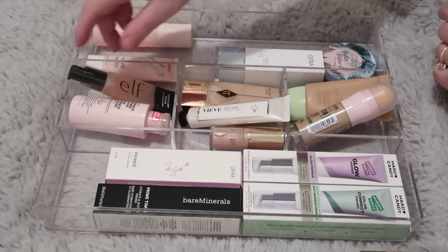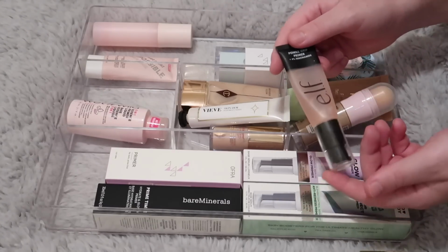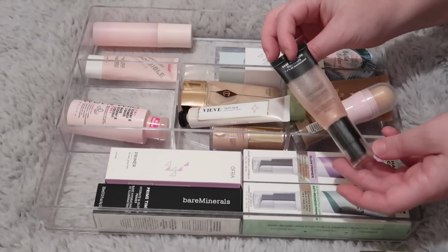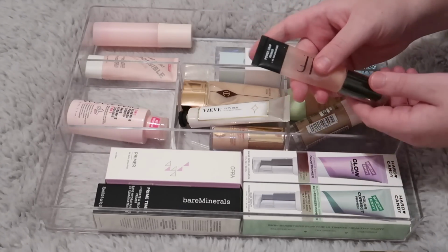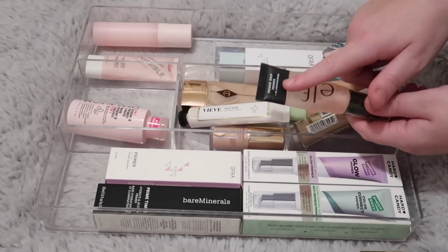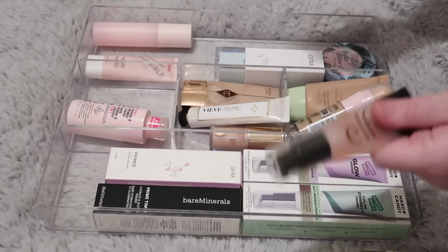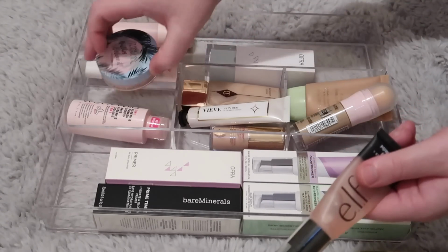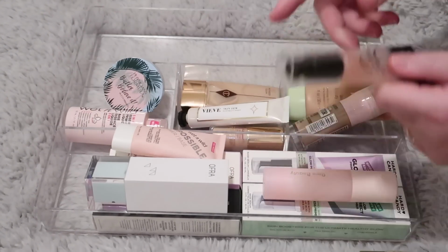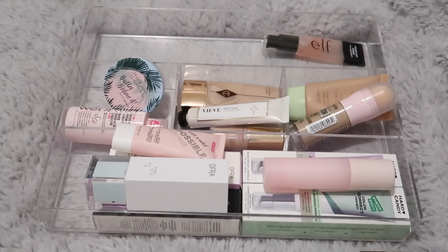Another primer that I have been absolutely loving recently is this one from e.l.f. This is the Power Grip Primer with niacinamide. This one is amazing. I highly recommend this. I think it's the same thing as their regular Power Grip Primer, but it just has that extra skincare benefit. So this one I'm actually for sure gonna keep. So let me just rearrange these things a little bit. So this is going to be our little keep section. That one is for sure staying.